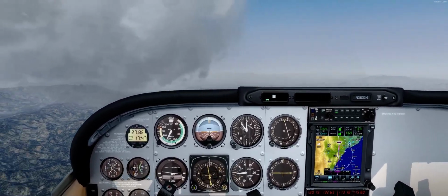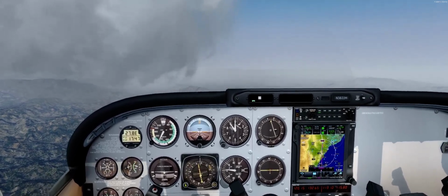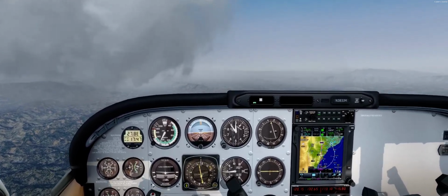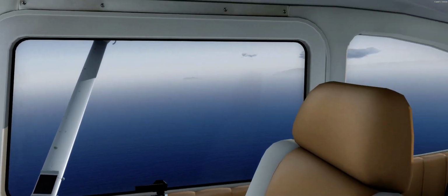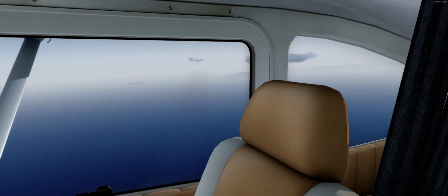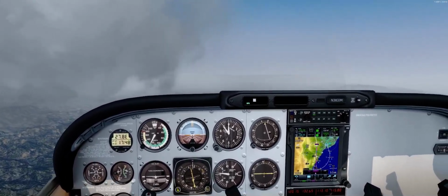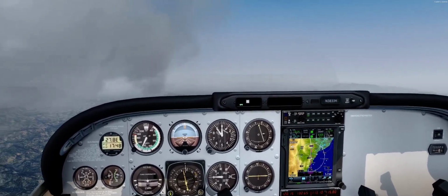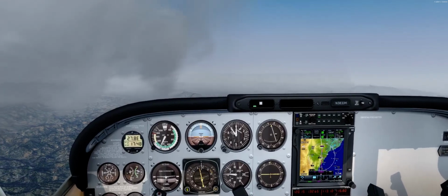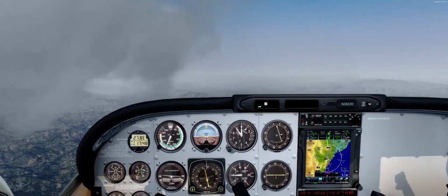United 576, Los Angeles Center, good evening. 50 Papa, reduce speed to 200. 50 Papa, actually I'm going to give you a turn right heading 020, and yeah, 180 will be perfect.